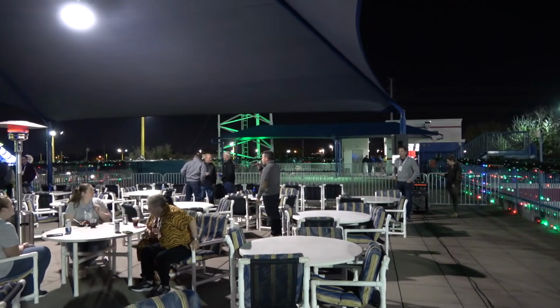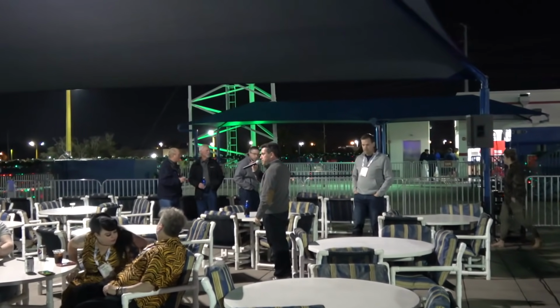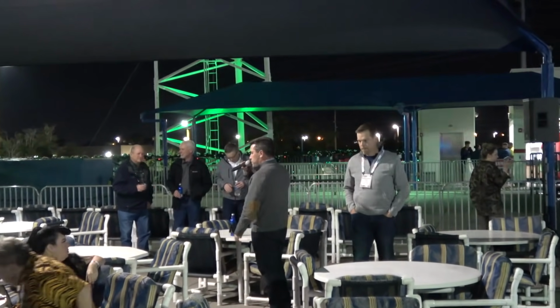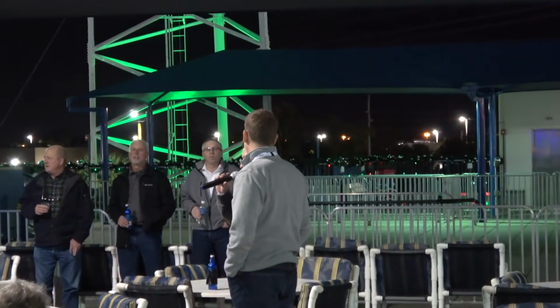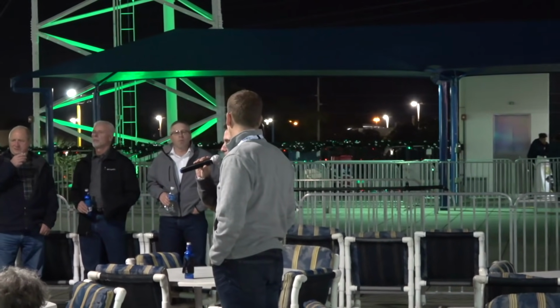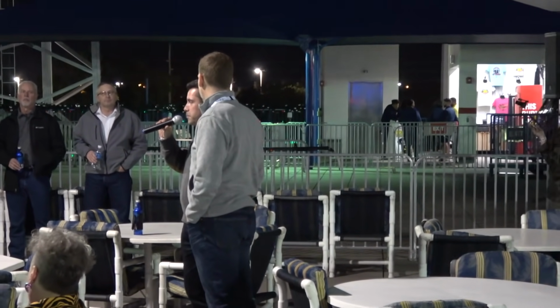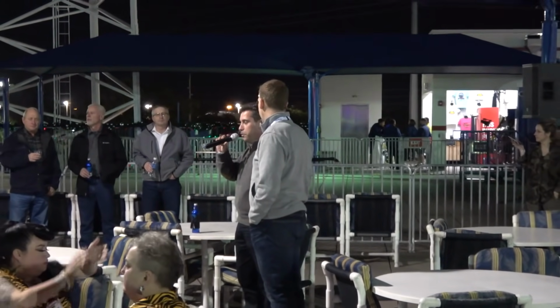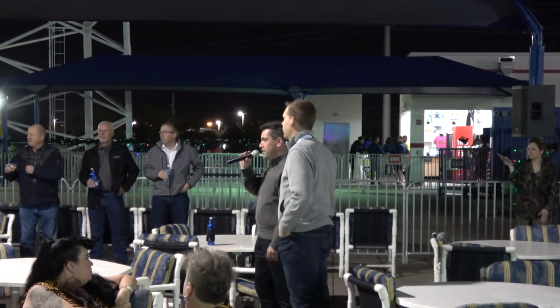Welcome to Fun Spot America here in Orlando. My name is Mark Rosenzweig. I'm with Ride Entertainment, and Chris Coons here is managing principal of KCL Engineering, and we're really excited to have you all here tonight. First off, we want to give a big thank you to the entire team at Fun Spot America for putting this event together. The food was great. Really can't beat this location up here on the roof.